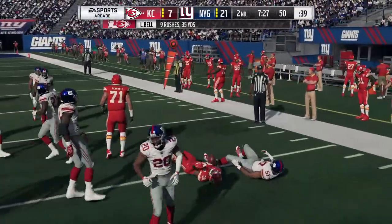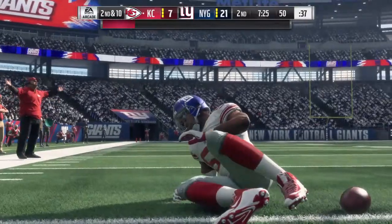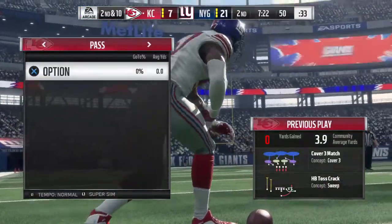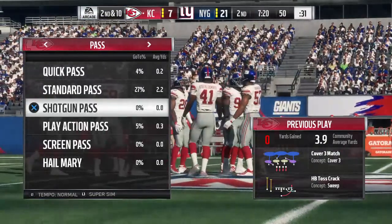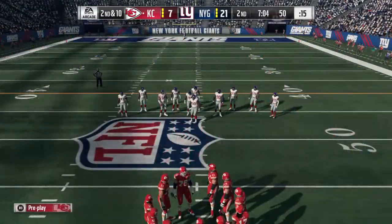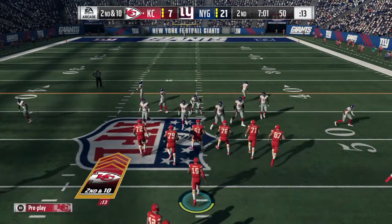No gain on the play. It'll be 2nd down. Well, at least he was able to break that initial contact, or it could have been a loss. Yeah, give credit to the defensive player, though. What did he do? Made him slow down, slow up his feet, and allowed the rest of the guys to get there to finish him off.